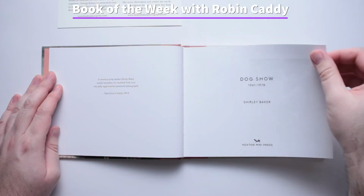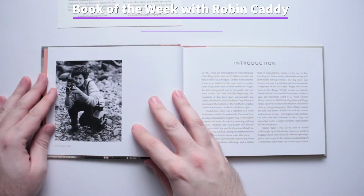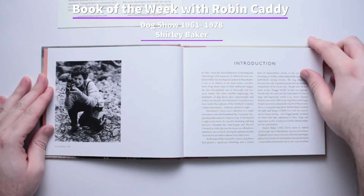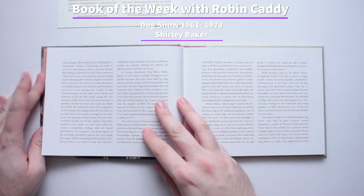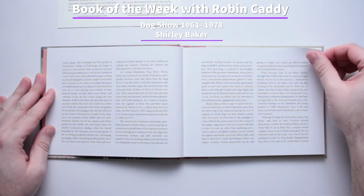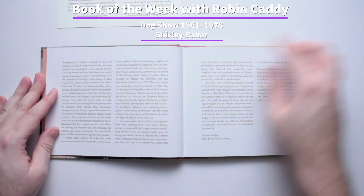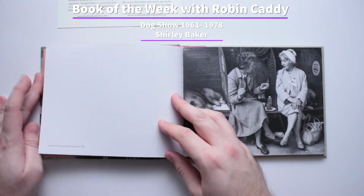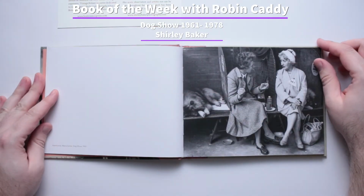It's a fantastic book. Hoxton Mini Press also collaborate with the British Journal of Photography on the various books that they produce. The quality of the book itself is beautiful. It's a very tactile cover, and the pages themselves, they're not entirely matte, but they don't have too much of a shine to them.